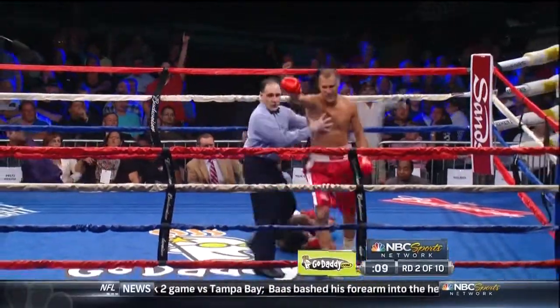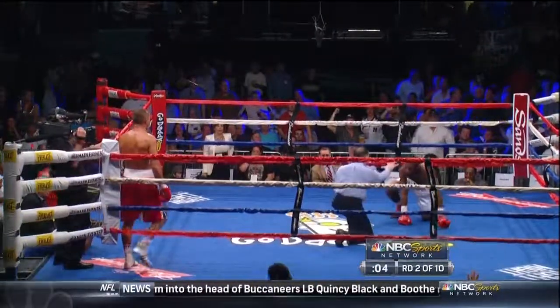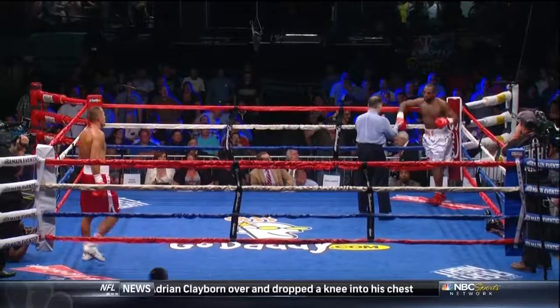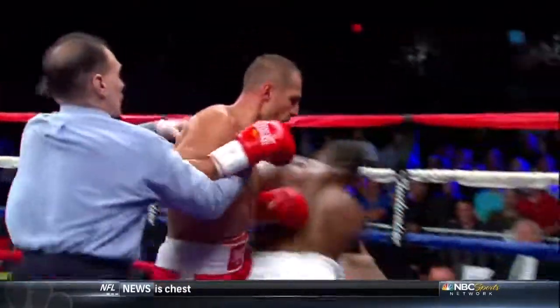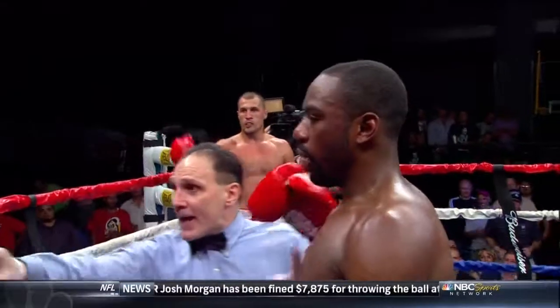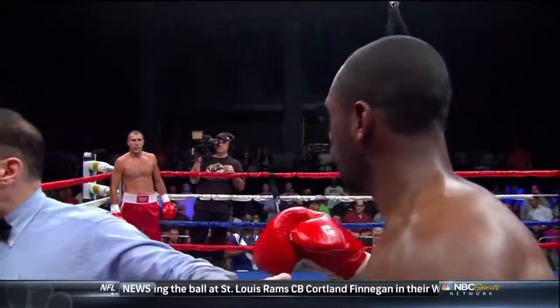Nice right hand. He puts him down. He puts Thompson down. Seconds to go here in round 2. This may be it. This is it, guys. He doesn't know where he's at. Wobbly leg, gets back up in the corner. He's hurt very bad. And Kovalev comes back with the right at the bell, and he is sent back to the corner. His corner coming out. Referee Gary Rosado saying back to the corner.